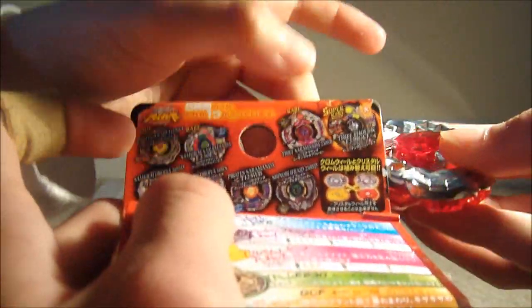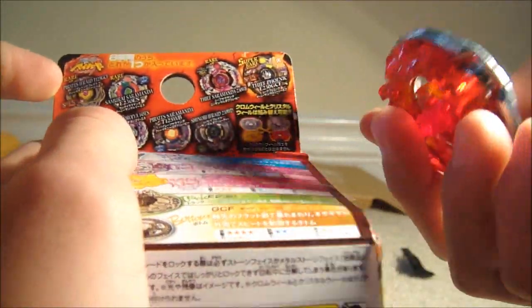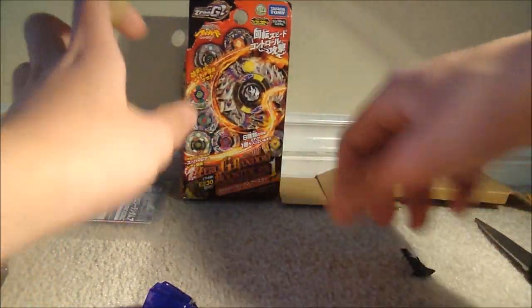So actually, I have no idea what Bey this is. So looking in the back. Okay, so I think it's this one. Thief Saramanda. Yeah, that's Thief Saramanda 230WB. So yeah, I got one of the rare Beys, so I'm happy.